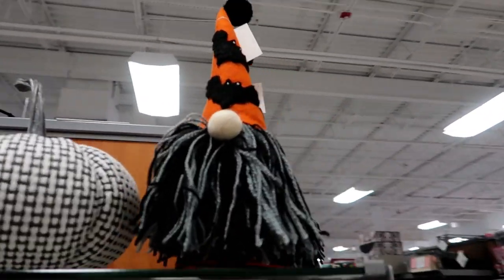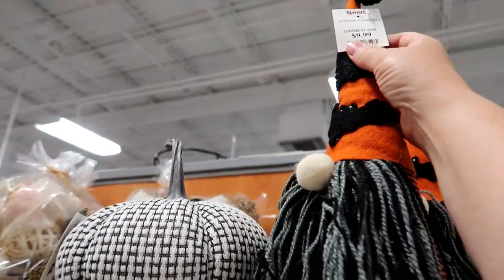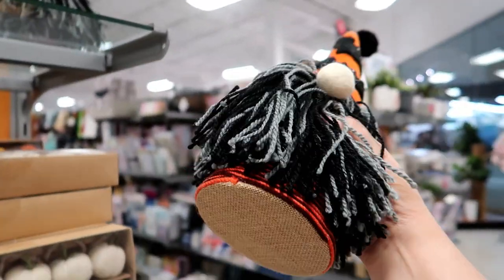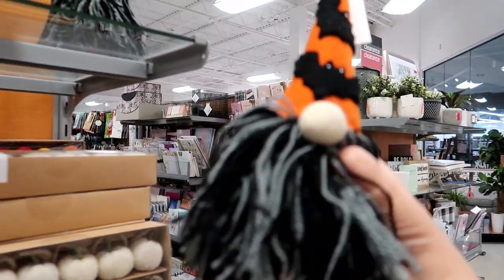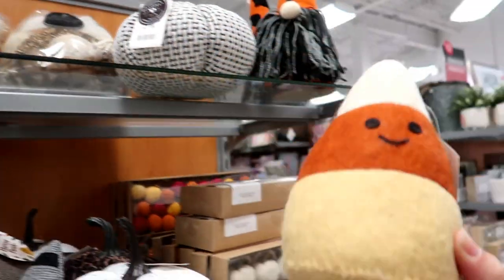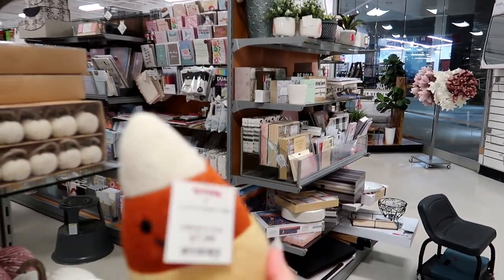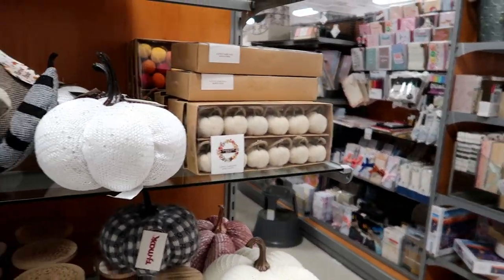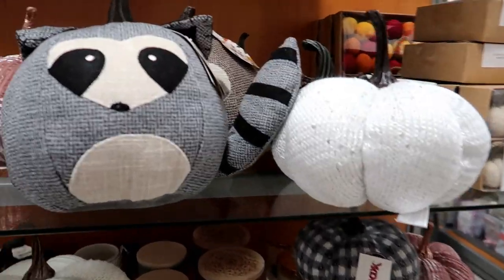All right, so this gnome with the bats is $9.99. Okay, he's actually like a cone, like he's hollow inside. And these, oh my gosh, these are pretty heavy. It's like felt. $7.99.